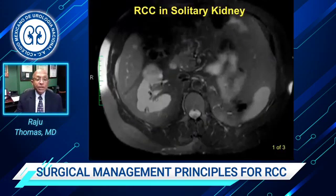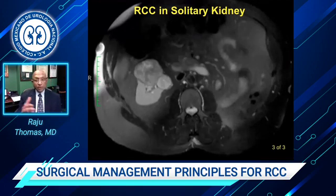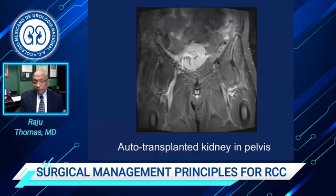Now, what do we do with the solitary kidney and tumors like this? As you can see, that is a pretty significant one. These are the ones that we recommend to open up, do an open procedure, or if you're doing it robotically, then you have to move really quickly to minimize the warm ischemia time. With open surgery, we use our hands to keep the bleeding to a minimum. Pelvic kidney with auto-transplantation is rarely done, but should be available as part of the armamentarium of managing renal cell carcinoma.